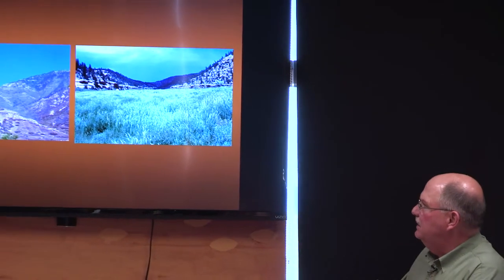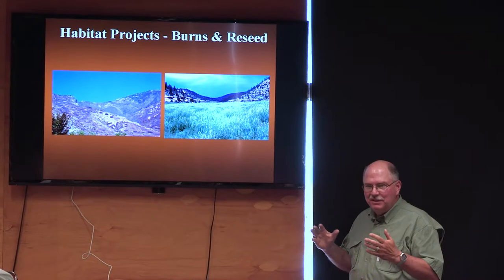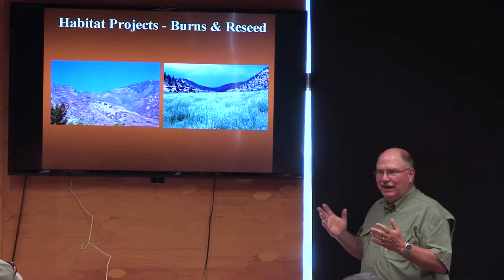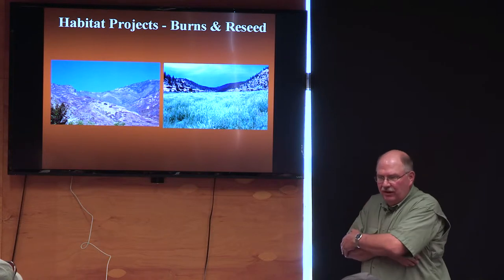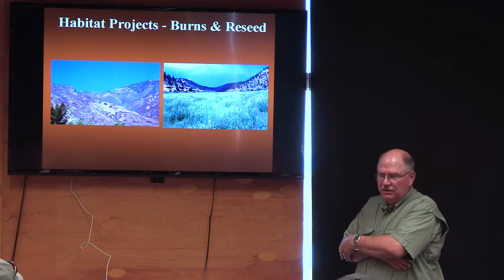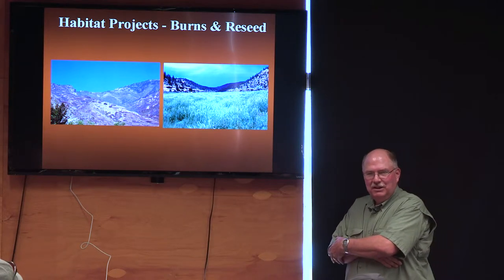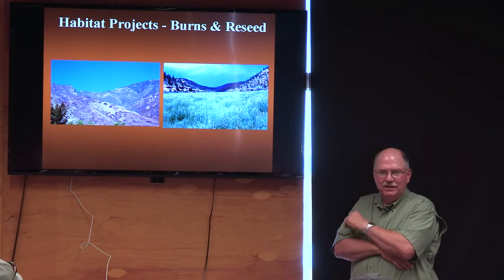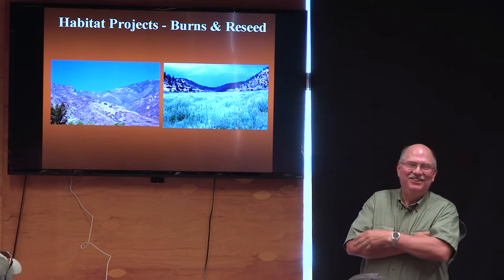Habitat manipulation. Mother Nature's helping us quite a bit with this in recent years. Fire is becoming very common. Utah will now burn close to 500,000 acres a year, and it's pushing into sheep habitat. And every time I see one of these fires, I call up Ryan and I say, "Where are you, Ryan? Have you got your matches out again?" No.